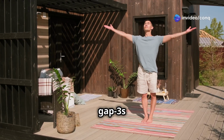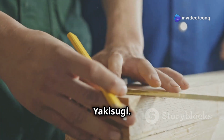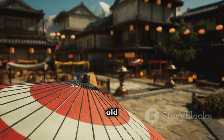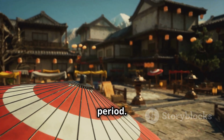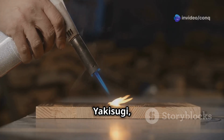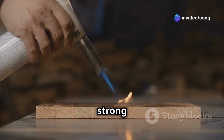Hey everyone and welcome. Today we're diving into something super cool, Yakisugi. It's like taking a trip back in time to old Japan, where this awesome art started way back in the Edo period. Think of it like this. Yakisugi, which some people call Shou Sugi Ban, is all about making wood super strong and weatherproof.